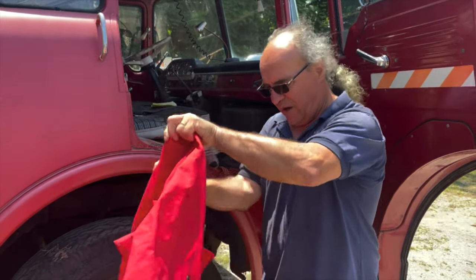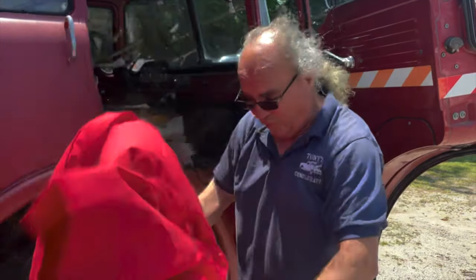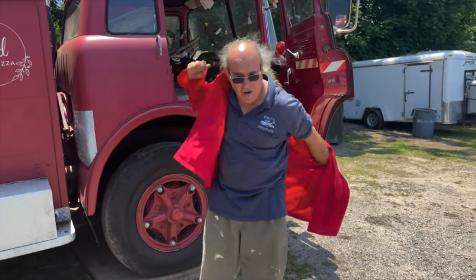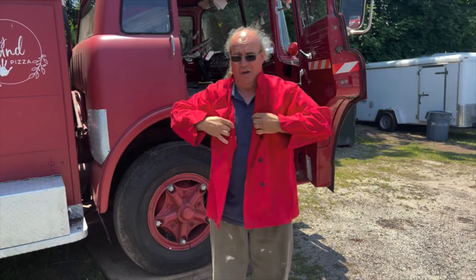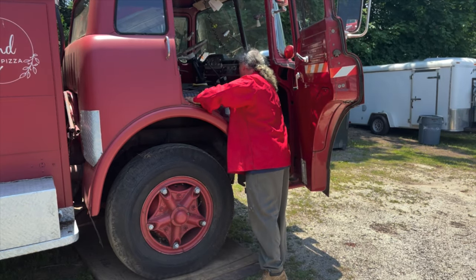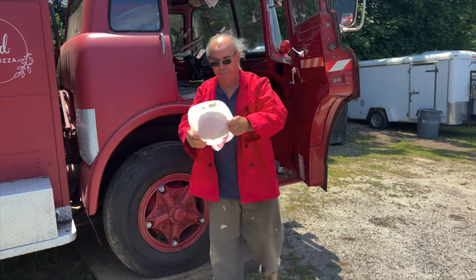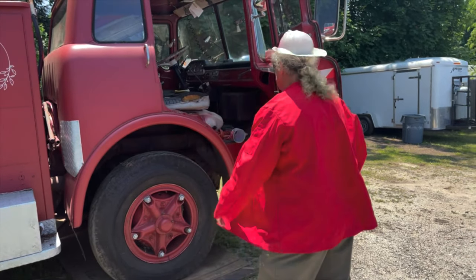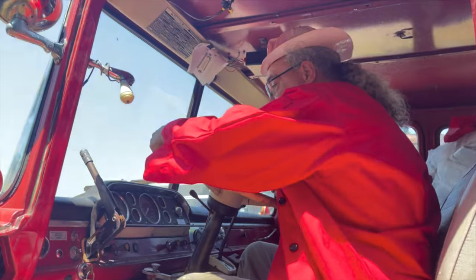Should I wear this when I fire it up? Is this for a fire? Or is this a chef's? The guy's a chef. You think I should wear this when I start it up? Because I have a feeling we should be professional about this. Oh, wait, hold it. All right, now I can start it up.